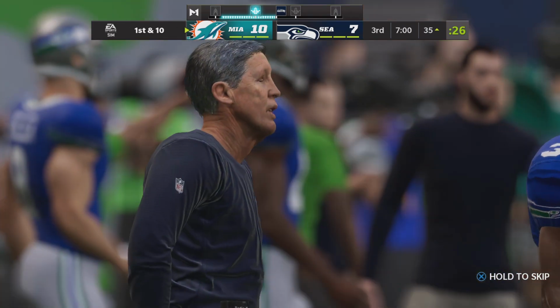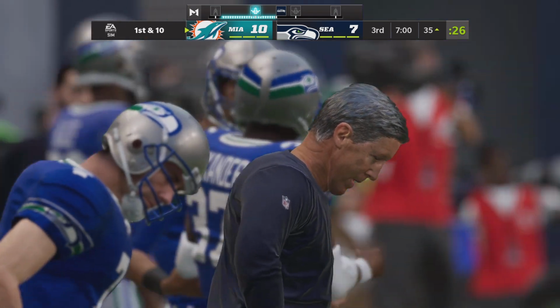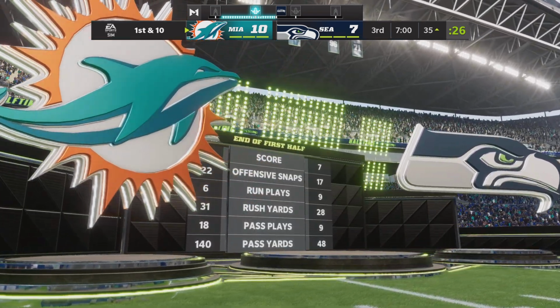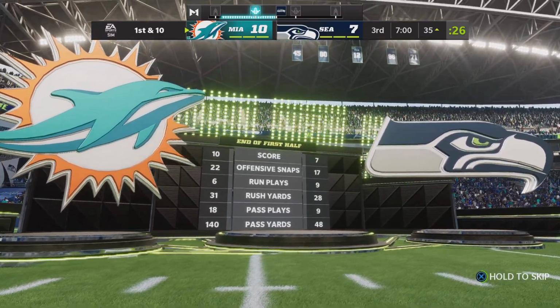So we've reached halftime here, and it's the visiting Dolphins taking a lead to the locker room. As we'll send you eastward to Orlando, standing by with that EA Sports halftime.